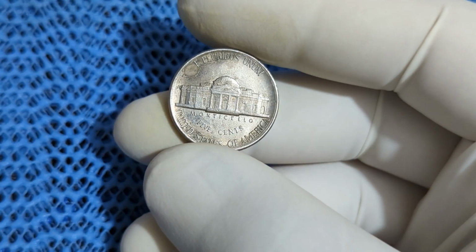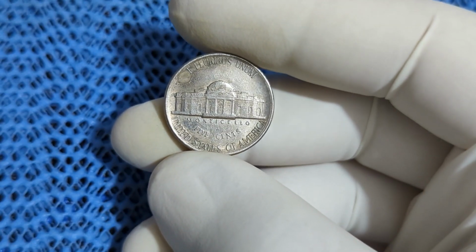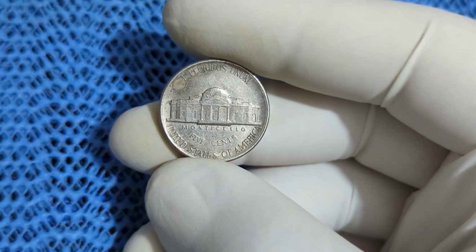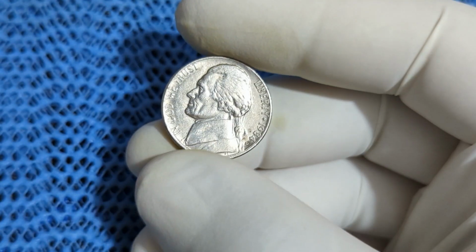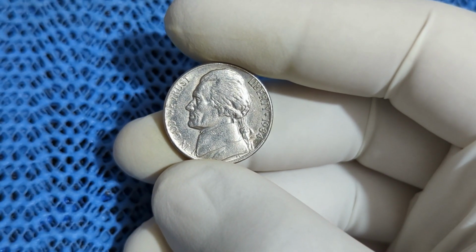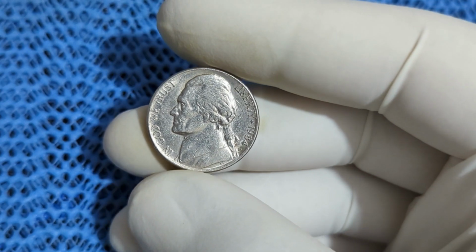If you own a 1984 D nickel or stumble upon one, here are some practical recommendations. First, examine the Monticello steps carefully. Are all the steps fully visible and sharply defined? If yes, your coin may be worth further investigation.